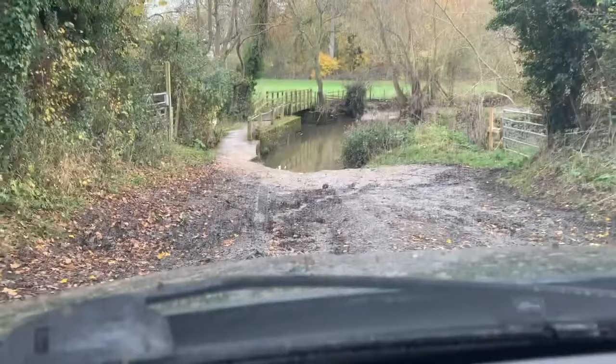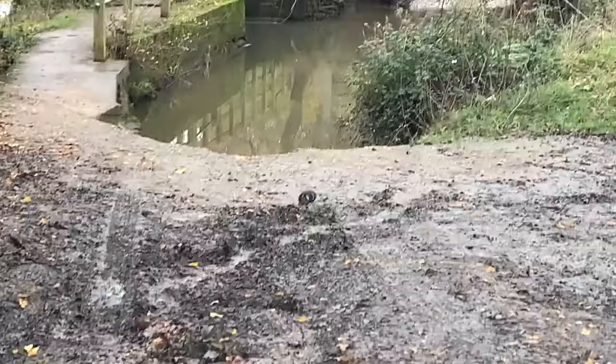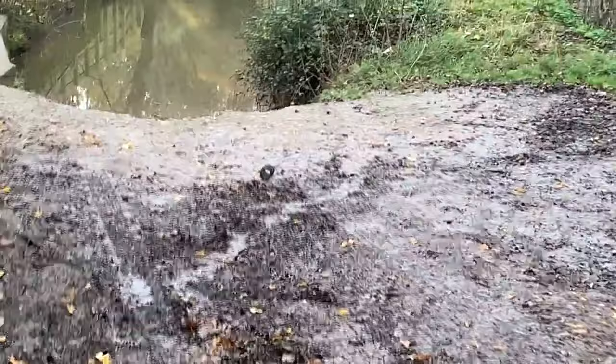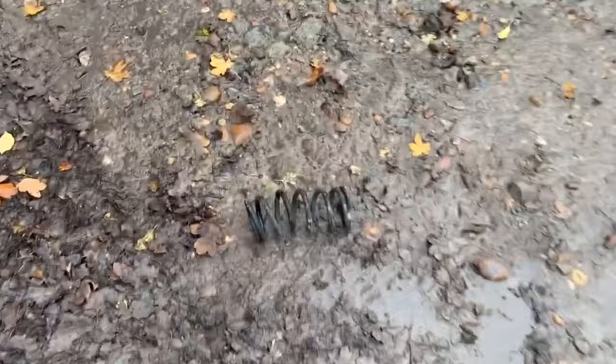How did I get the Volvo down this? I have no idea, because that would have been close to the floor. There's the spring! Hang on! Oh, wow, so I lost it at the start of Lost Hill. And then I did that whole road with the arse dragging on the floor. Brilliant. Can you believe that I lost the spring right at the start of proceedings? That is very funny. Look how bent it is as well. They're just rubbish, these coilovers are. Absolutely rubbish.